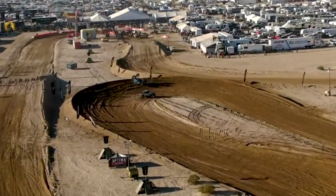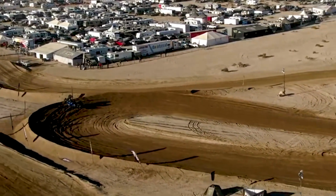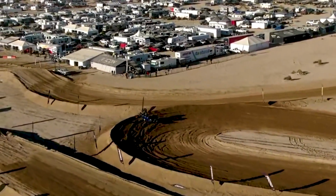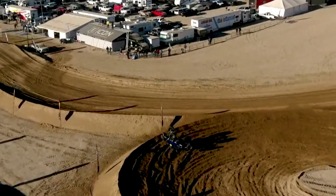In the infield. I was gonna say we've had a pretty calm start to this race, but it looks like we have a rollover. I believe that's Jace Nix. I can't see the number, but I believe it is. Took a tumble there.